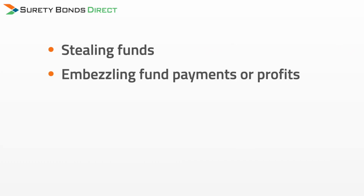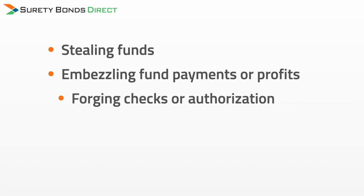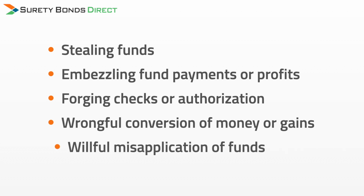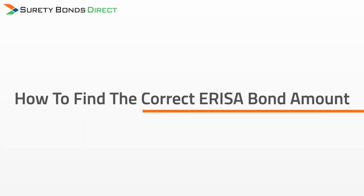Types of fraud include stealing funds, embezzling fund payments or profits, forging checks or authorization, wrongful conversion of money or gains, and willful misapplication of funds. An ERISA bond provides financial recovery of losses due to these types of fraud, but only up to the amount of the bond, and we'll explain that in a minute. It can go higher with inflation guard, and I'll also explain that in a minute, so make sure you keep watching. But I want to stress that only individuals or administrators who actually touch the money of the funds need to purchase an ERISA bond. How to find the correct ERISA bond amount.